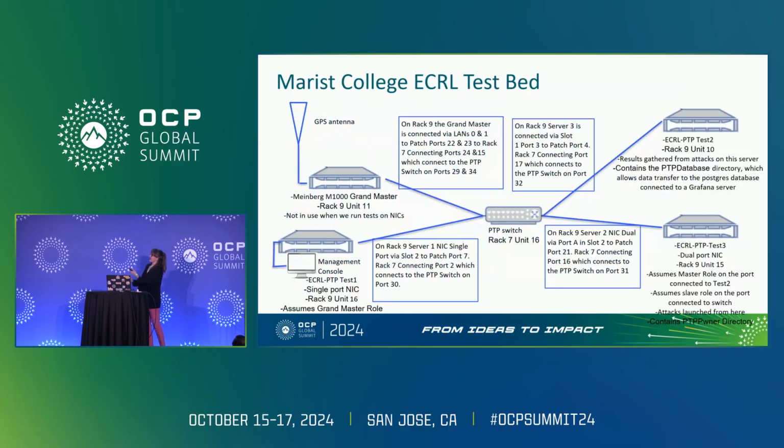At Marist, we have our own enterprise computing resource lab, which is downstairs in one of our academic buildings known as the Hancock Center. We have 4 servers and a switch that help run these cyber attacks, some of whose results I will be presenting. We have a Meinberg Grandmaster server, a server that collects the data, one server that sends all of these cyber attacks, and one that gets all the cyber attacks hit.